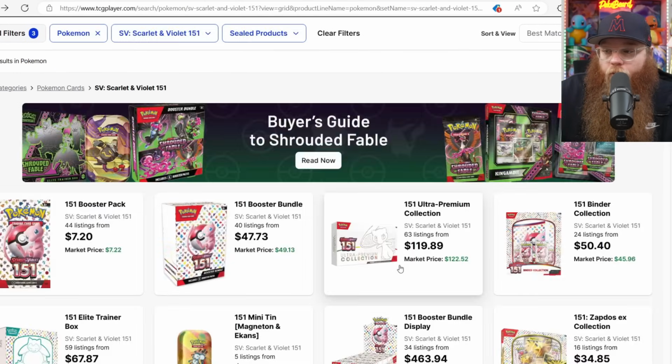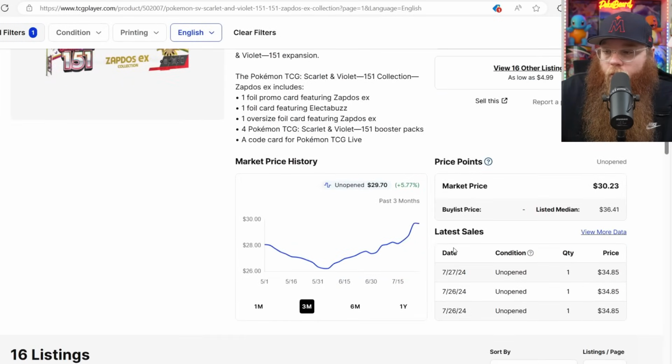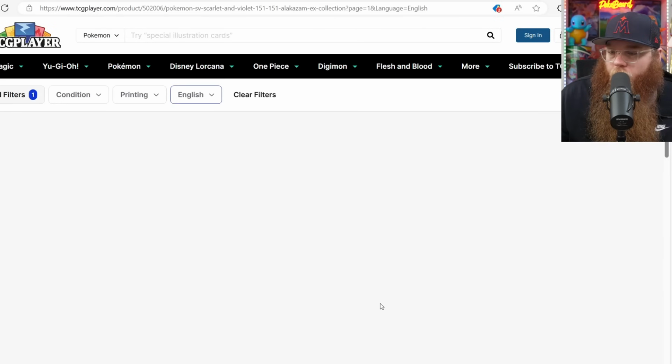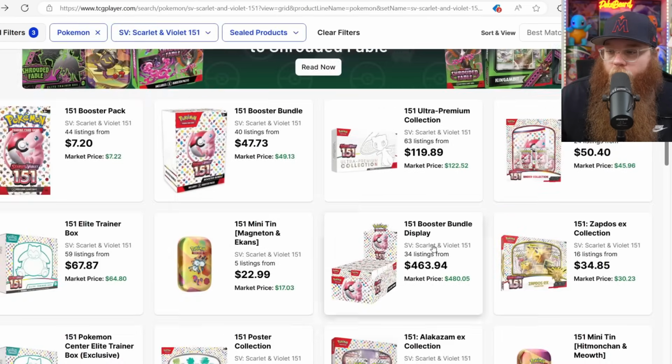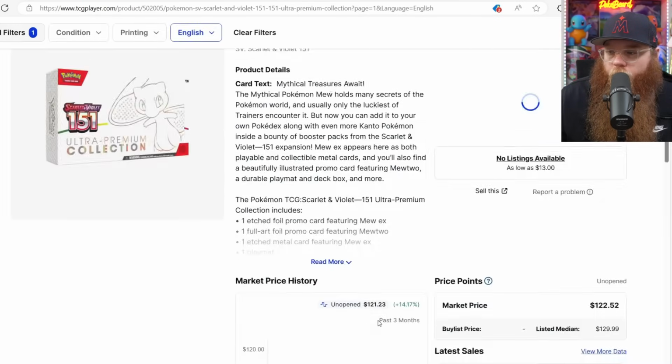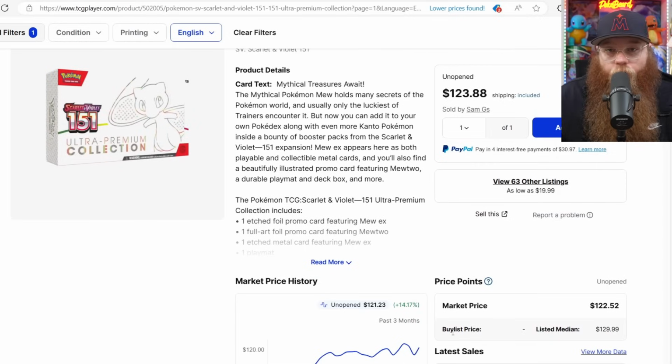We got a few more things going up for 151. Also, the Zapdos EX collection is going up now. Last sold $34.85, and it was $26.25 just a couple months ago. The Alakazam box is leveling out right about $35. Last sold $34, $33.99, $33.98. Yeah, a good amount of stuff is moving. Check this 151 UPC. That sold $123.88, $124.99, $123.88. So we are officially over MSRP on that box.